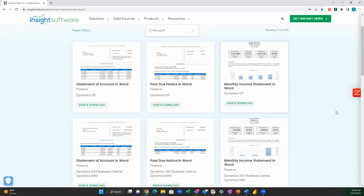This is our insightsoftware site. These are our sample reports. And we have a library of about 85 pre-built reports and counting that come out of the box ready to go. You simply just have to customize, match some of the fields up, and then essentially just refresh and pull in that latest data, everyone.